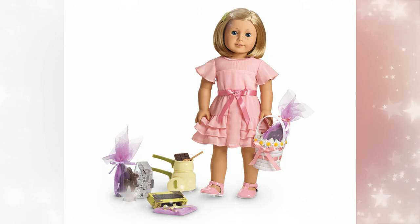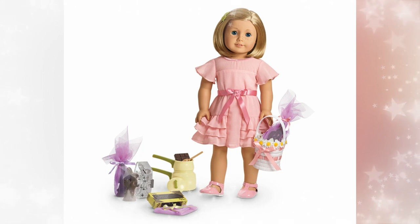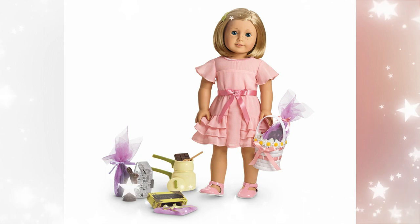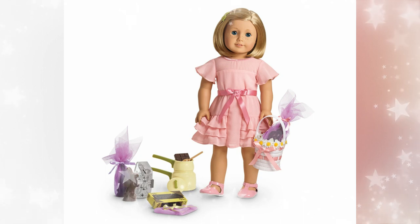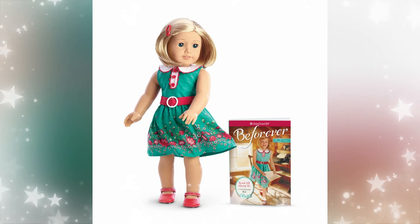I liked how they came with a basket also. I thought it was a little bit too much though at the time. I believe later on they had sold the accessory set separately. Yeah, that was a really cute set.